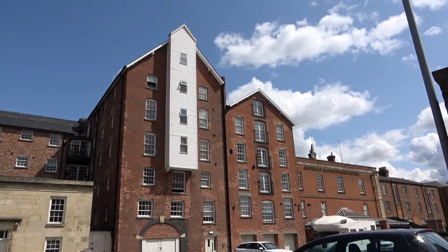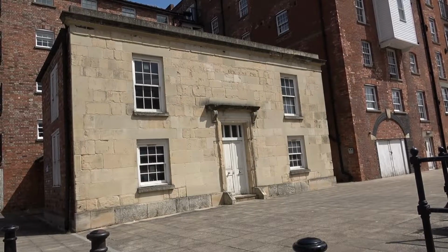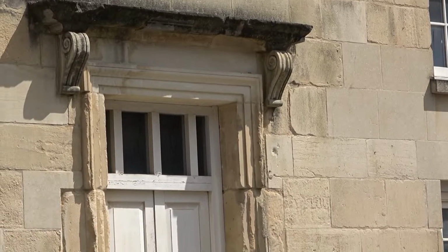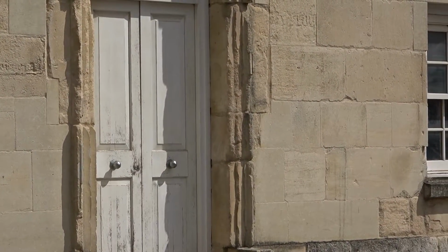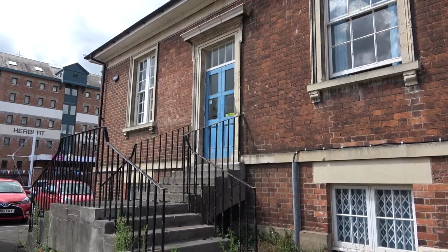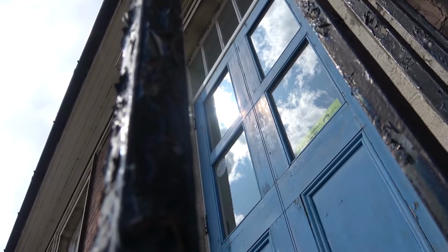Priday's flour mill. And their offices. Again, look at the detail work. Look beautiful. A lot of wear and tear, mind you, over the years. I reckon that's the customs house there, where the customs men were based. Good sturdy door.